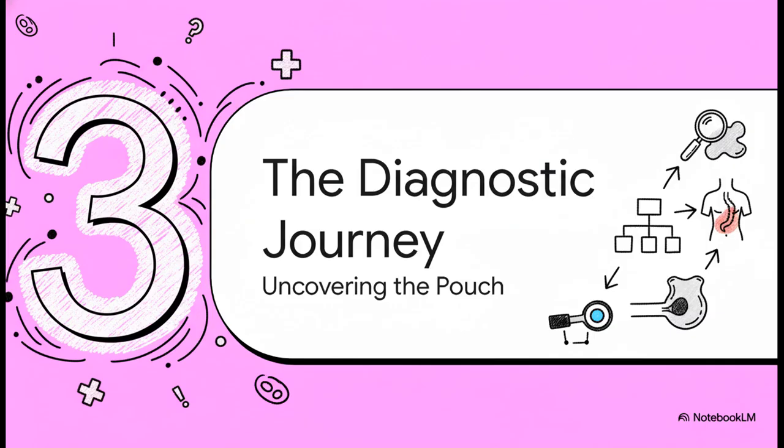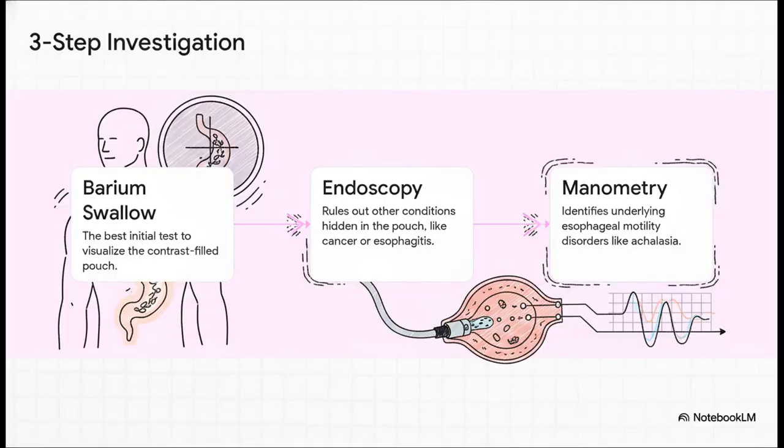Okay, so we've got our clues, and we understand the mechanics of how these pouches might form. So how do doctors actually track one down and get a final definitive diagnosis? Let's follow them on the diagnostic journey. It's usually a pretty logical three-step process. The investigation almost always starts with something called a barium swallow. The patient drinks this chalky liquid that lights up on an X-ray, making the pouch super easy to see.